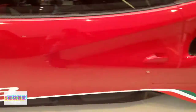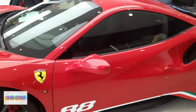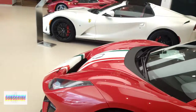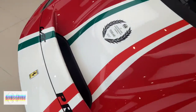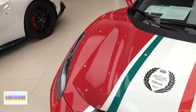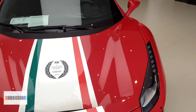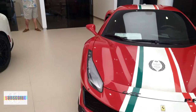And then you also got more carbon fiber down here on the side skirts, man. Got the red calipers to match with the 488 on the side. And yes, sir, I love all the intricate details that they put on here, because I'm loving it already, man. Manufactured as the world's endurance champion of 2017 Ferrari, man. This is a pro. This is a sport, man. This is one of a kind.